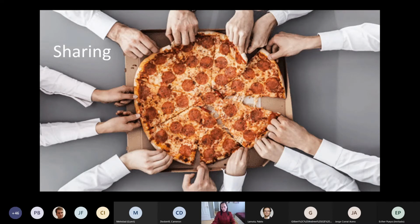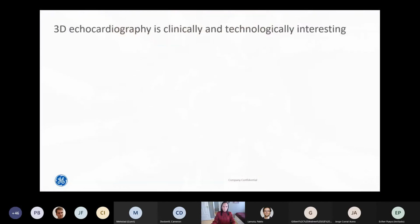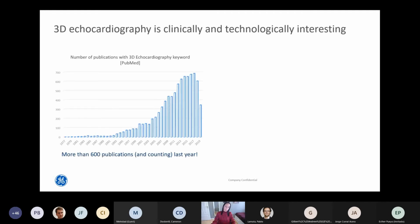And just to give an example of this type of approach, 3D echocardiography in particular is both clinically relevant and also technologically interesting when we're thinking about academic sites and writing technical journal articles. For example, the number of publications where 3D echocardiography was a keyword is significantly increasing over the past years. Just last year, there were more than 600 publications on 3D echocardiography.